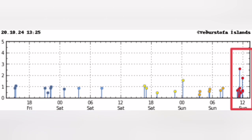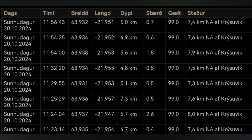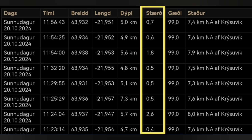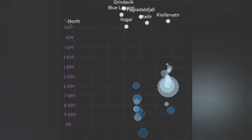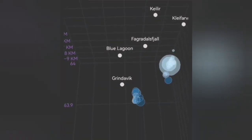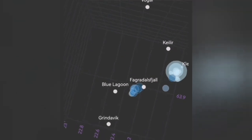When we look at the data closely, we see the depth of them is interesting. I have marked them here. You can see the depth of 5 to 7 kilometers, and the magnitude is written here. They're quite small. And when we plot them on a chart in 3 dimensions, you can see that they are restricted to a depth of 7 to 5 kilometers.